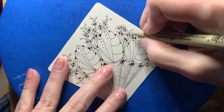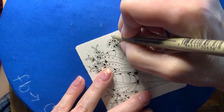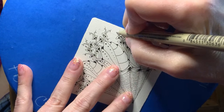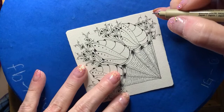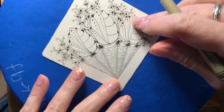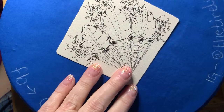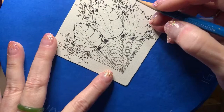Let's do this first. Okay, this one can just have one. I'm okay with that. All right, let's do some shading, guys. This is going to be so freaking awesome shaded. If you want to shade with a colored pencil, that would be really effective. I'm going to use my graphite pencil. I love shading with graphite.